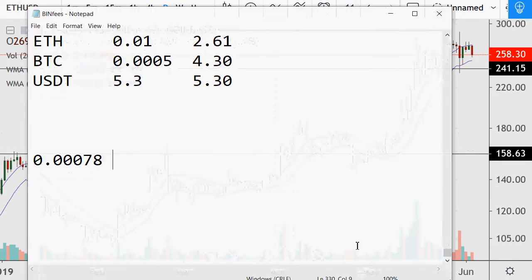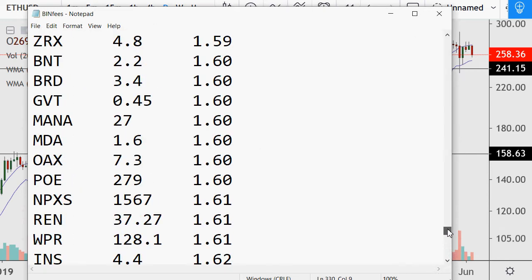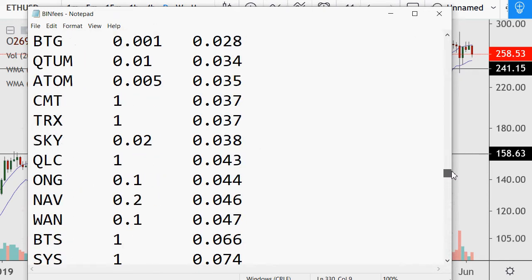So for myself, when I'm looking at coins to trade, because I thought, you know what, let's trade Neo with something. But what do I trade it with?